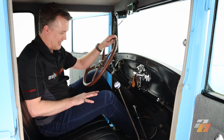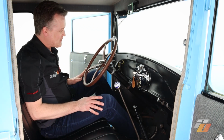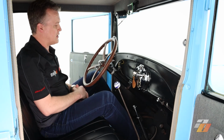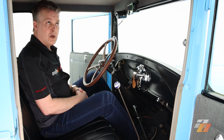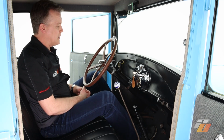So, okay, let's see if we can remember all this. The first thing we have to do is turn on the fuel, okay? It has some of the same pedals you'd see in a normal car. Obviously this is nowhere near a current car because a current car would be a one-button push start. So we don't have that luxury here. Almost 100 years ago, this is the way it was. They built almost 5 million of the Model A's. This particular one's a 1928 Model A Coupe.